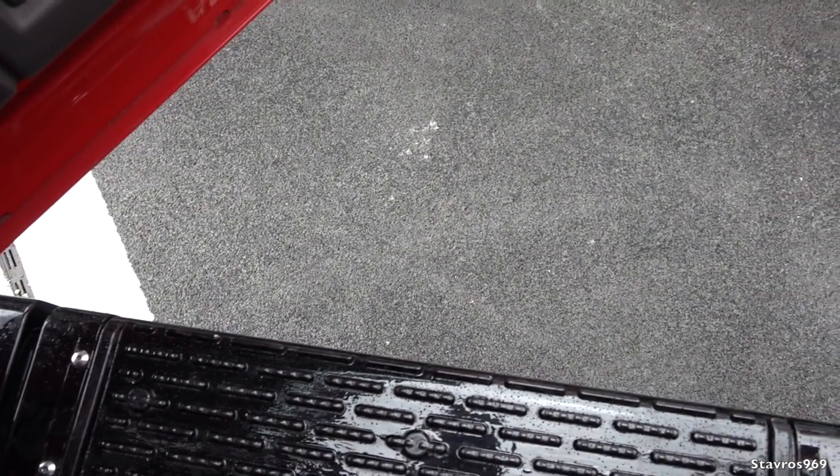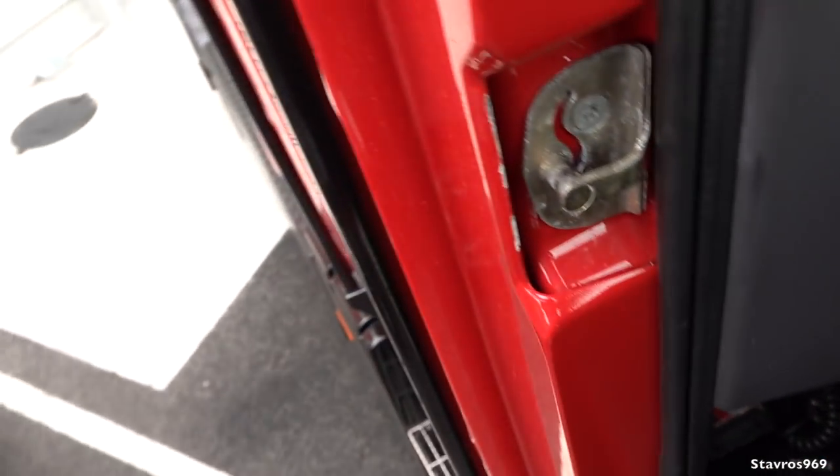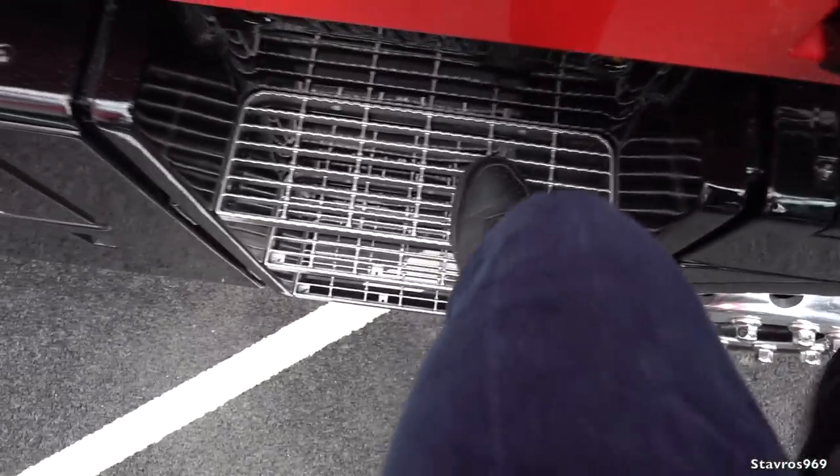Just looking for the handle there. But I better not hop out, or will I? I'll give it a go. I'm trying to grab a handle here. Yeah, there we have it. And down on the steps.